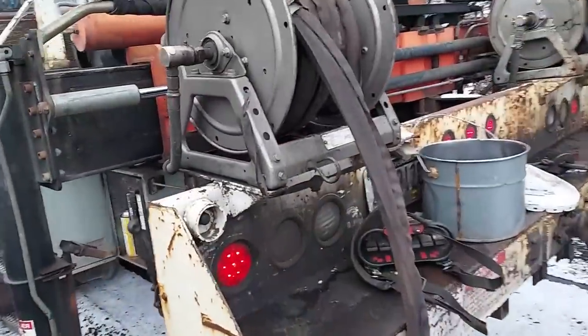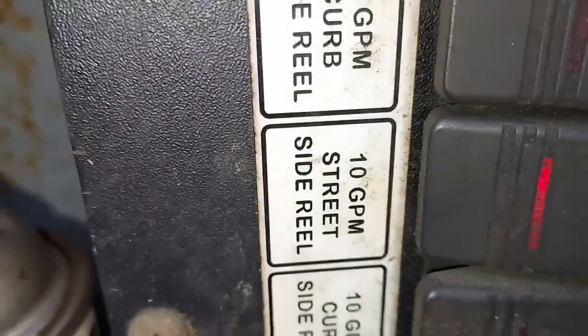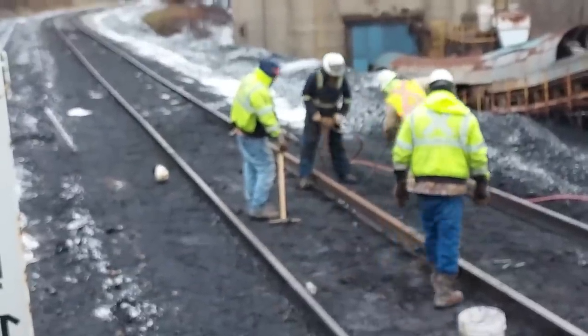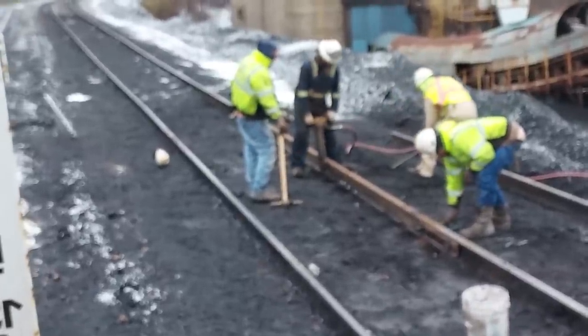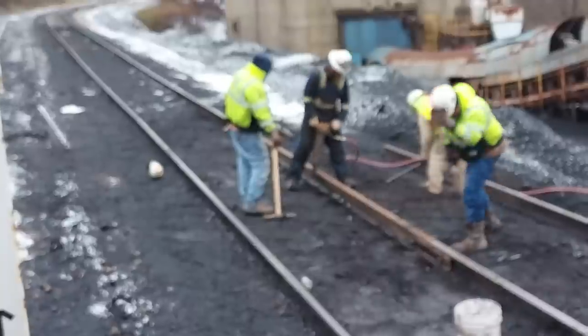It's a little control box here. I got 10 gallon per minute street side. Okay. About done. Nice. Really nice. Things went well.